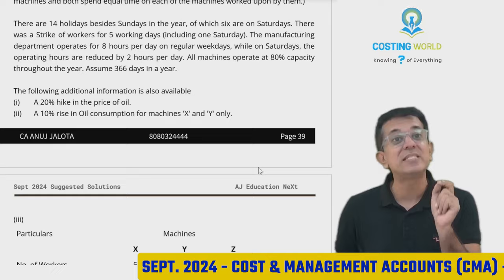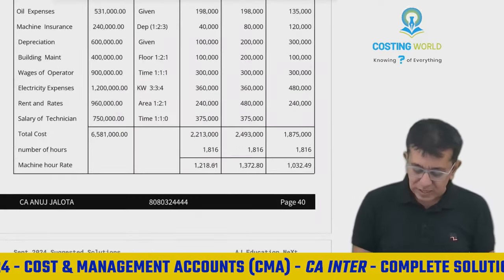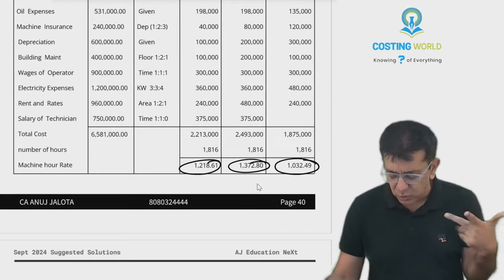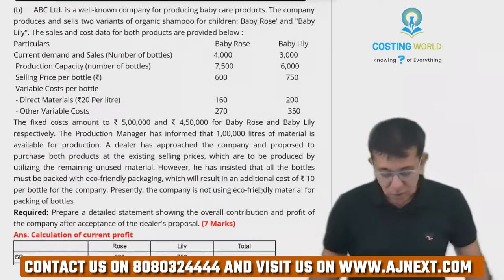Okay. Then there was one question on overheads. You have to find out CMHR, comprehensive machine hour rate. Over there, these should be your three rates as such. Okay. Further, 1218, 1372.8, and 1032.49. Approximately, these should have been your answers. Okay. Then question number 5, part B.